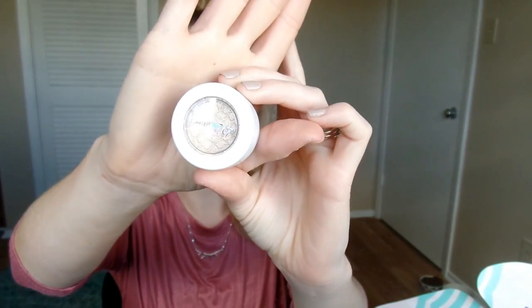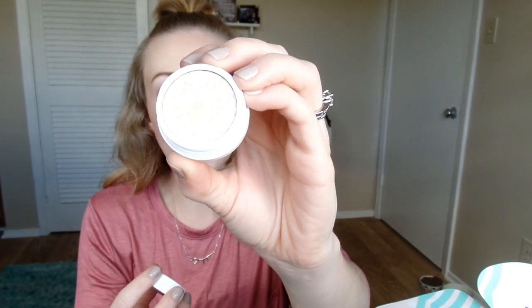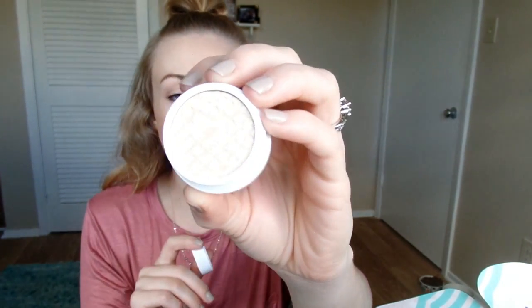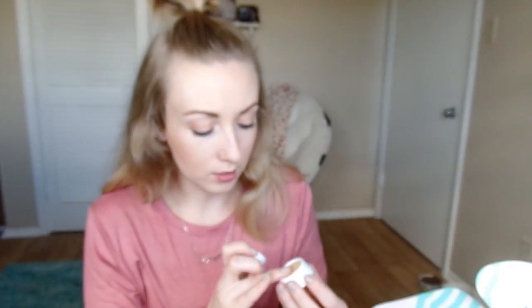So the first Super Shock shadow I got is this one in the shade Paisley, and their eyeshadows all come in these cute little white jars, and this is what it looks like. It's a beautiful ivory color, maybe a little on the gold side, with a lot of chunky glitter, but it's a lot of different colors of chunky glitter, if that makes sense. So it comes off really, really sheer, and it's like a creamy eyeshadow.